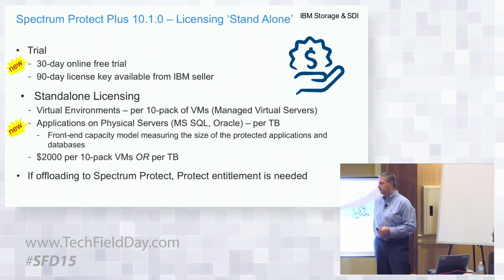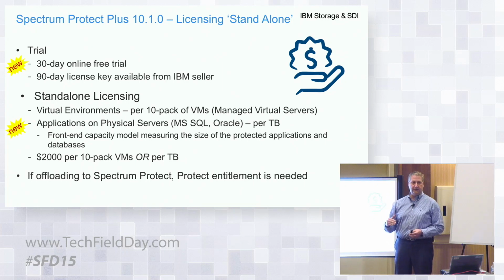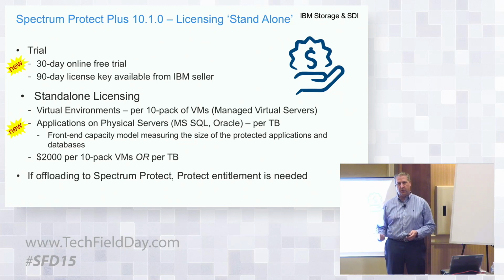If you need longer, like a traditional proof of concept, all you have to do is call your rep. We don't charge for it. It's really a 90-day free proof of concept, but for the most part, when you go on the website and download it, it's a 30-day trial. We sell it in 10 packs, so a 10-pack is $2,000. It's roughly $200 per VM. There are no additional charges for agents for Oracle, SQL, or anything like that because we do it all agentlessly.